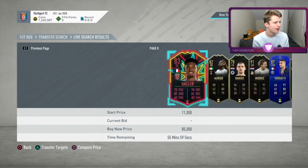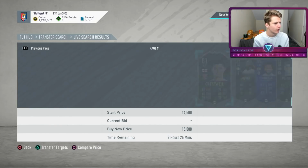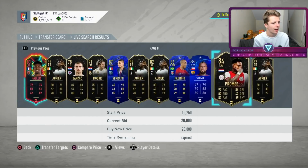So what you're doing again, you just go into that 59th minute and you're looking for freshly listed cards. I'm going to go and see if they're a deal again. I probably would have bought that Promes because I know Promes sells for about 30 with a Hunter, so you probably would do pretty well with a Shadow.